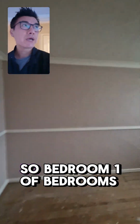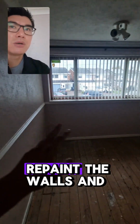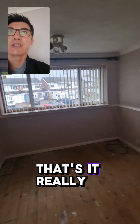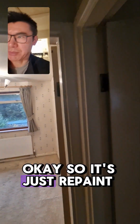All right, so bedroom, one of the bedrooms. Unfortunately, the light doesn't work, but this is straightforward. Repaint the walls, and then new carpeting. That's it, really. The only decision we have to make in here is if it needs a rewire, then obviously it needs a rewire. Okay, so it's just repaint, really.